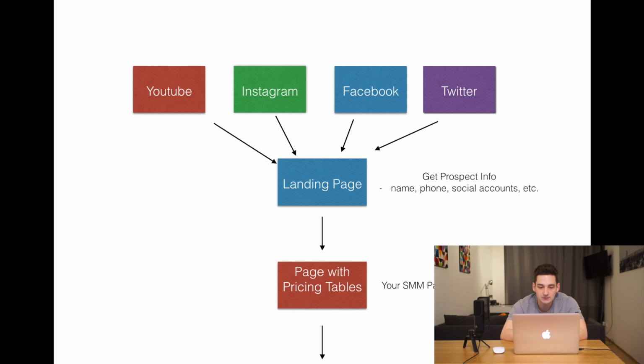Okay, so after that, and that's how you do real online marketing right here, you have them on the landing page, they give you their email and their info, and then you redirect them to a sales page, or in this case, your agency kind of page with the pricing tables, okay? But realistically, of course, it's not like all of the people you send there are gonna buy, just a very small percentage, and they do buy sometimes, but a very small percentage of them immediately buys, okay?